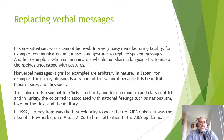So anyway, in 1992, Jeremy Irons, an actor, used a red ribbon, which was later called the Red AIDS ribbon, which was the idea of a New York group, Visual AIDS, to bring attention to the AIDS epidemic. So starting with this event, more and more people started to use ribbons of different colors to catch people's attention to health problems or social problems and so on.